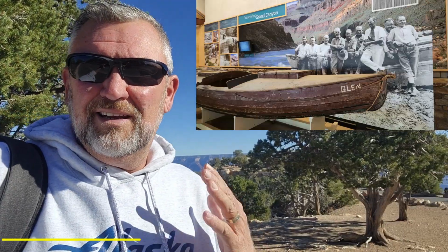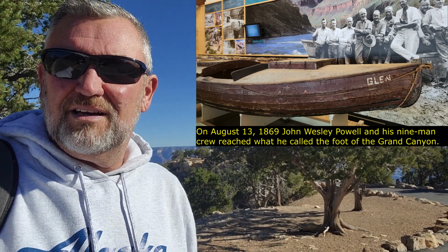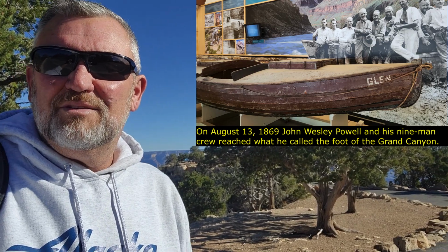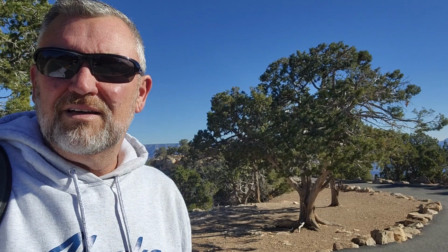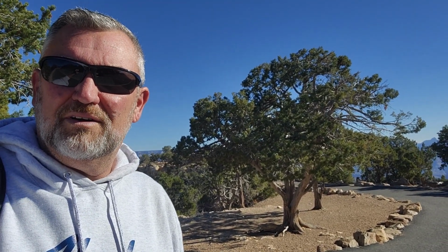Powell Point. It's a memorial to John Wesley Powell. That was one of the early explorers here. Had a wooden boat and a crew of men that came down the Colorado River. They lost several of their boats, they lost several of their men, but they were one of the early ones that were plotting this area of the Grand Canyon. So let's check it out and see what the Powell Memorial Point looks like for a view.